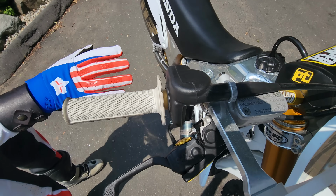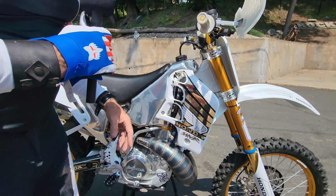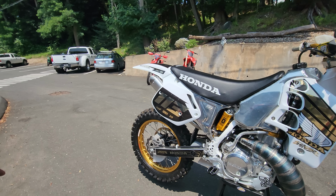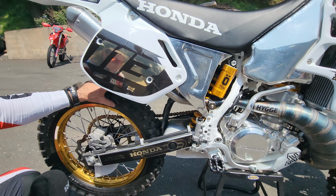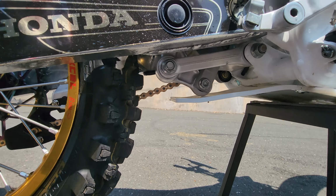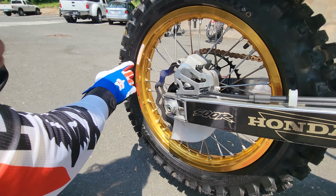Again, a handmade aluminum tank, brand new saddle and seat cover, brand new radiator shrouds, brand new oversized radiators, the best of everything. This is no expense spared, no excuses built. All the bearings in the swing arm are brand new. All the bearings in the linkage are brand new. The rear brakes are brand new. The rear wheel, as you can see, is a brand new Takasago XL rim. Still has a sticker on it.